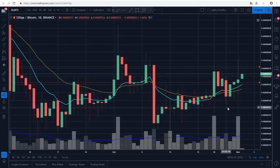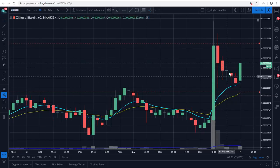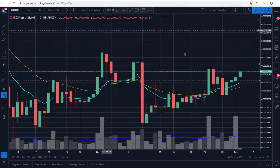ZIL looking pretty good here. We did see a listing exchange added to this. They added it to Bittrex. Was nice to see. I jumped on ZIL yesterday, and we saw that little pump come in earlier today. Pulled right back to the moving averages, trying to head back up. We'll see how long that can keep going.